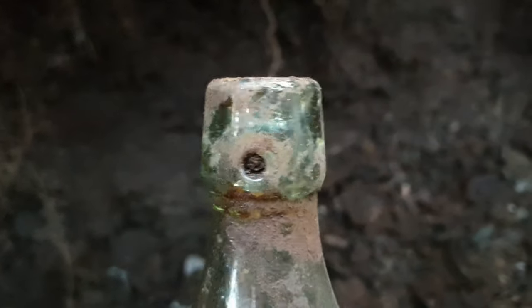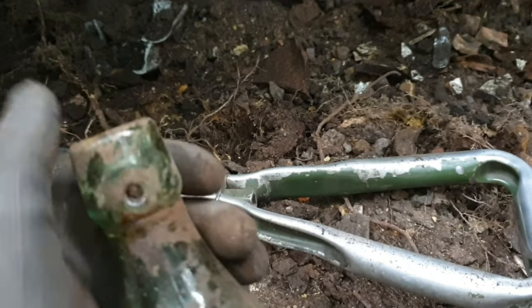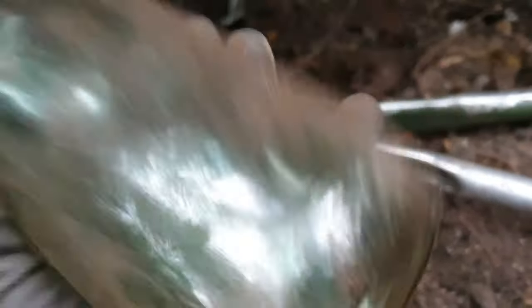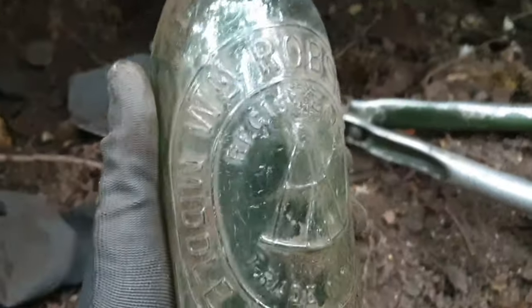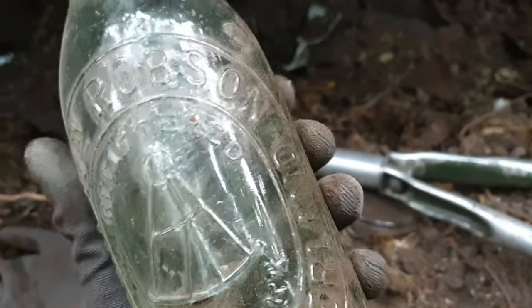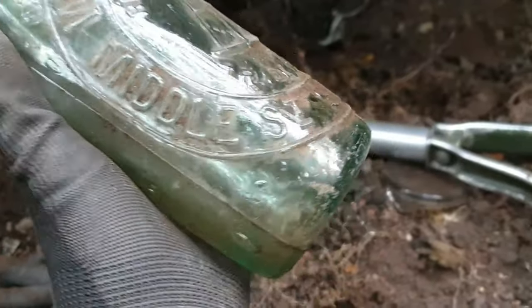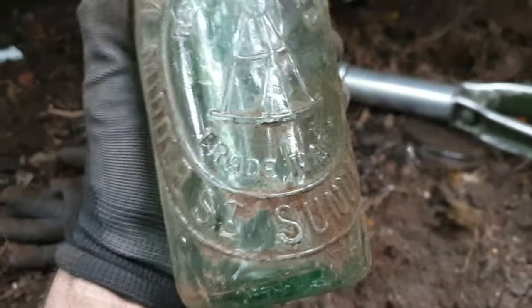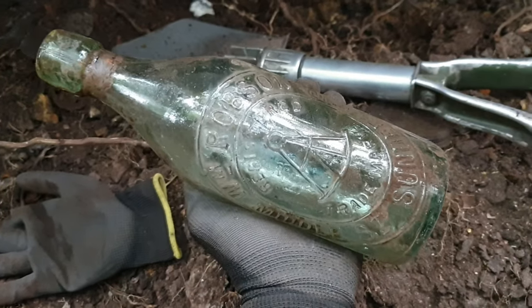It'll have had that metal stopper on, you know what goes on top, you know what I mean? It's like a little bit of a frame around it. I don't know what it's called. But it is nicely embossed. There's a lot of bubbles in it, if you can see them. A lot of bubbles. So I'm not sure how old that is. Robson, Middle Scent, Sunderland. It says trademark. Excellent. It's a nice bottle.